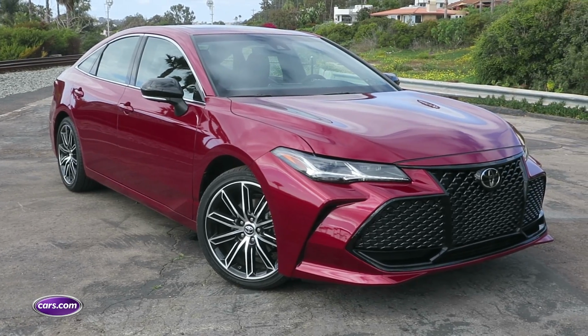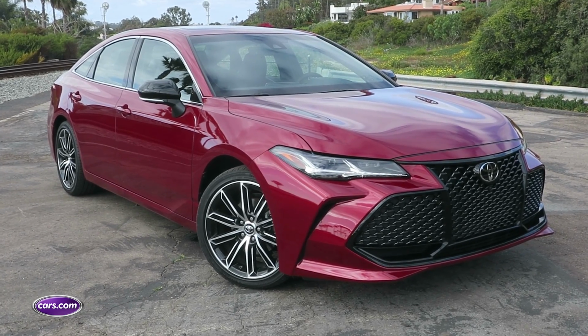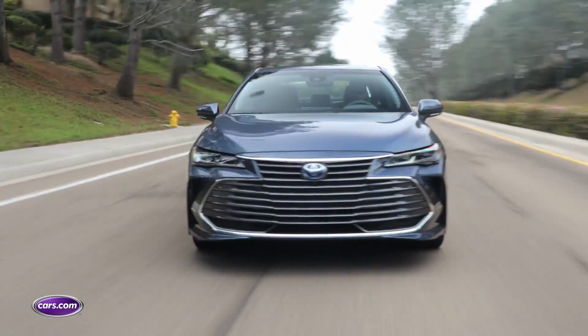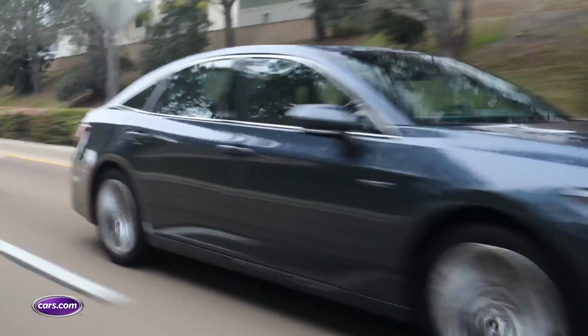2019 also brings chassis updates to the Avalon, and that means a new platform. It now rides on Toyota's global architecture, which is the same thing that you'd find under the 2018 Camry. And in that car, the change to this architecture really changed the Camry from something that was kind of sloppy and boring to drive into a car that actually has pretty crisp handling and a good ride. Now, the changes in the Avalon aren't as dramatic.